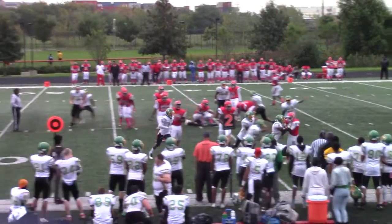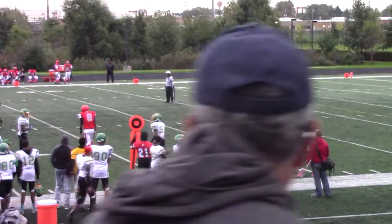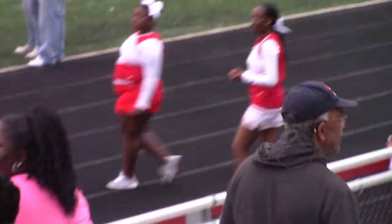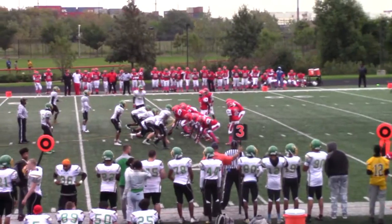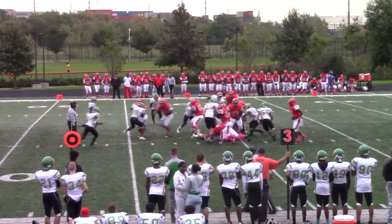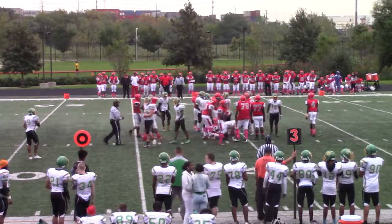Oh, looking for a lane. Oh, will not find any room. Brought down hard. We got a little bit of a look at him. Minutes, 20 seconds remain in the third quarter.